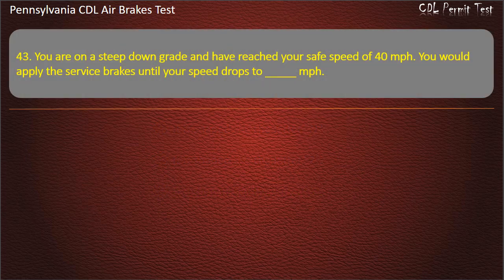Question 43. You are on a steep downgrade and have reached your safe speed of 40 miles per hour. You would apply the service brakes until your speed drops to miles per hour. 30. 35. 25. Answer. 35.